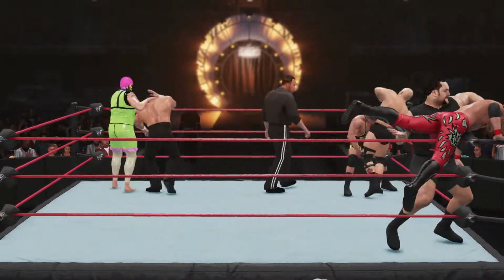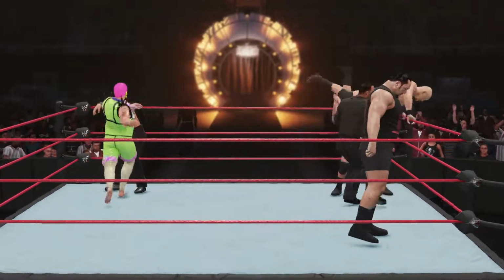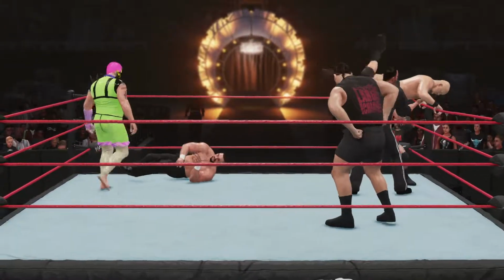The 2016 Royal Rumble match had quite a unique stipulation. In fact, there's the elimination.